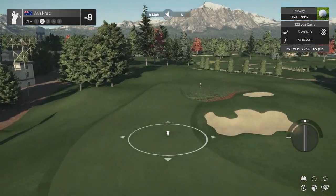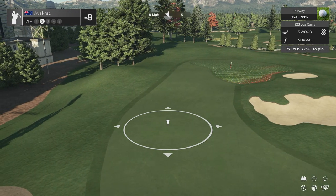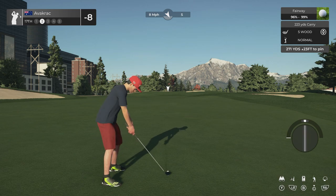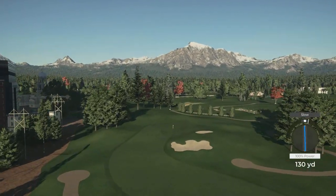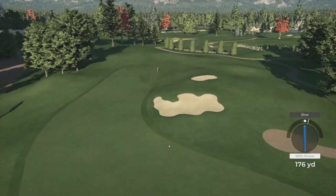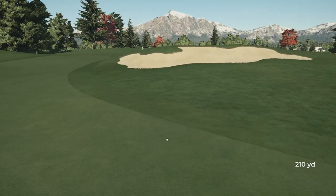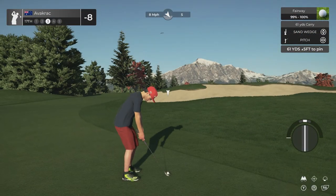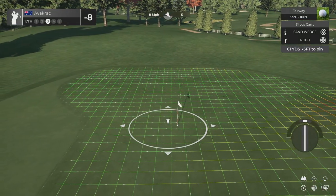Okay, 271, 23 up. Let's send it with the old 5-wood. Ah, crap. That's it. Oh my, that's actually on the fairway. I thought that was in the rough for sure. Thank God for that wind, I reckon.